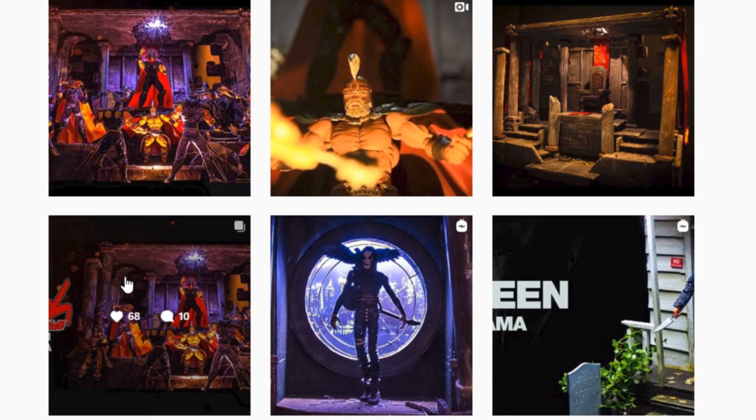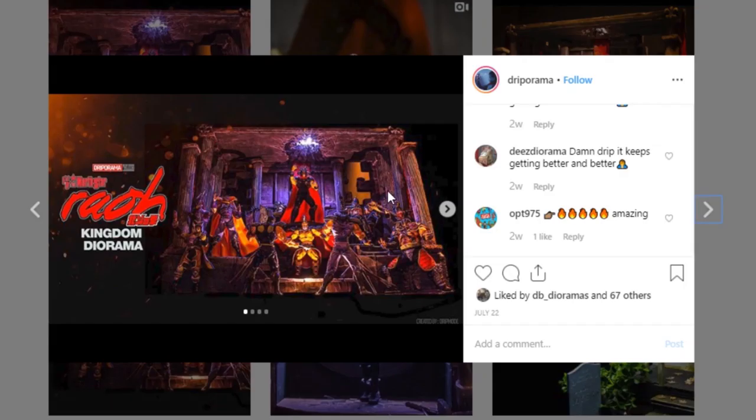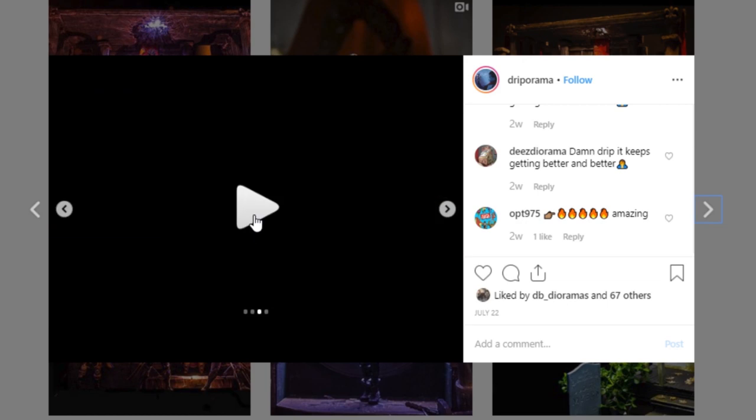So this is a really cool diorama. Awesome picture here. I think this is a stock picture. This is what it's based off of, but this is what the end result is, and I think it's really cool. Let's play this little video.